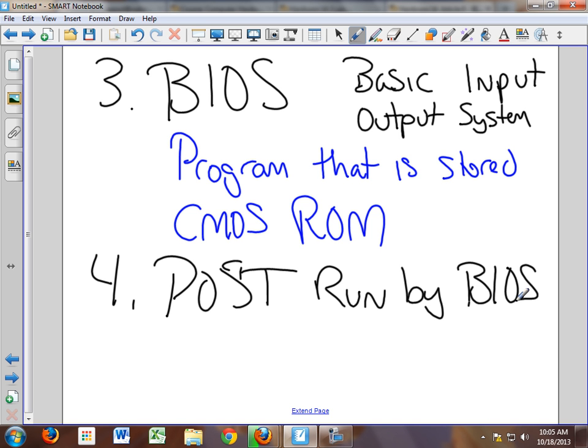Now, the beeps can be of different pitches. They can sound a little different with different motherboards. Sometimes they're different frequencies. Sometimes there's different numbers of beeps. And that article you read talked about the beep codes.